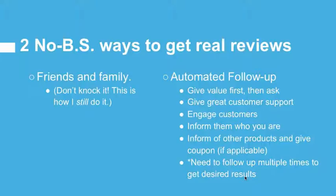And then you also inform them of the other products you have and say, hey, thanks so much for buying from me. Here's a coupon. You can get these other products for 10 to 15% off on my store. You don't even ask them for a review by the time you give them a coupon. You just tell them thanks.